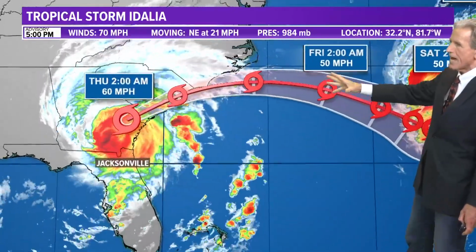For those of you who have travel plans, although it's a tropical storm, it's just 5 miles per hour weaker than what the forecast was. So still, if you have plans to go up I-95, and if you don't have to do it tonight, I would wait, because this is going to move pretty quickly. So notice that although it's going to go along the coast of South Carolina, Hilton Head, Charleston, Myrtle Beach, by late tomorrow, it's going to be heading offshore and away.